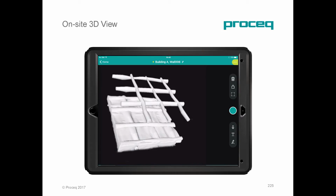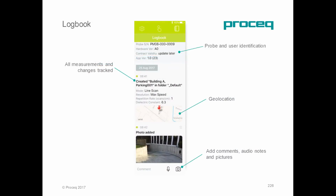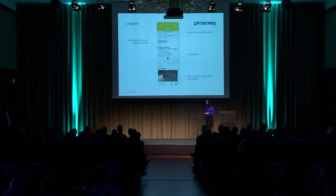Last but not least, as with all Live products, as you have already seen many times, we come with a logbook function. It is a function where you can record all the activities associated with a measurement. It can add GPS location, pictures of the objects with written or even voice notes. It provides 100% traceability and is extremely useful for reporting. In short, Proceq GPR Live has innovative hardware, advanced software, and a user-friendly interface.